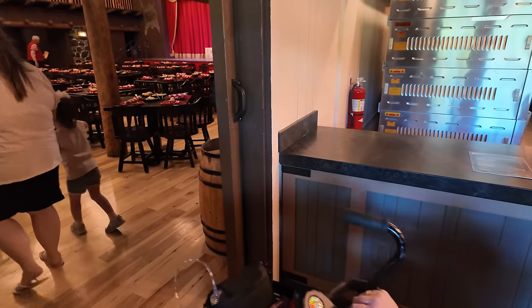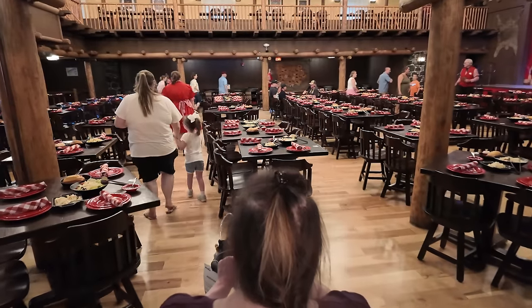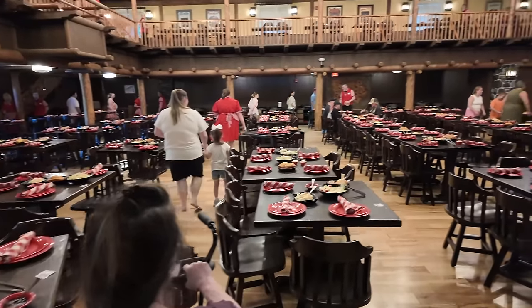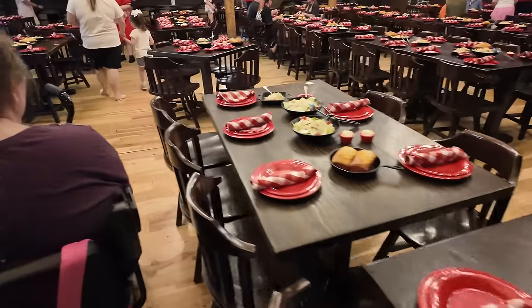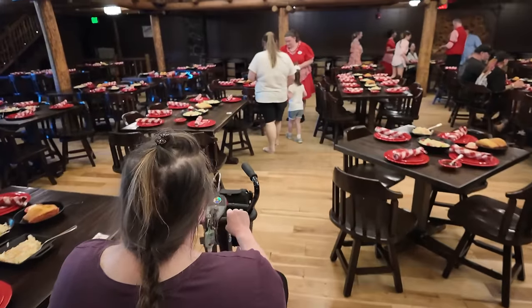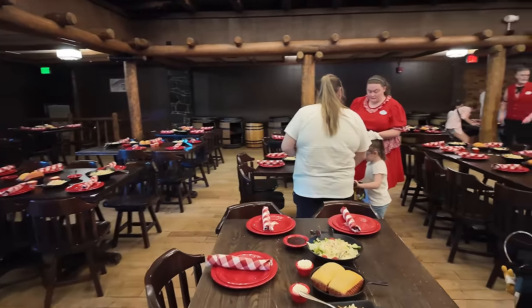All right, it's time to get hoopty. Time to get hoopty. Wow, I love it in here. There's the stage. Look at all the cornbread and the coleslaw. It's all on the tables already. Oh, this is a great one. I love it.